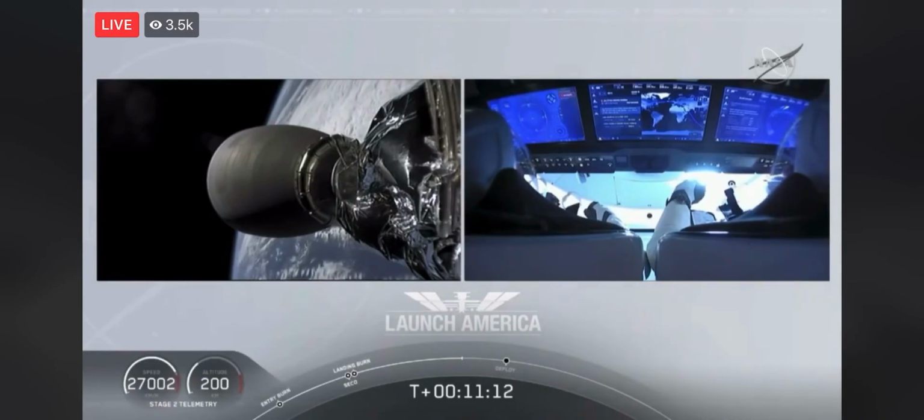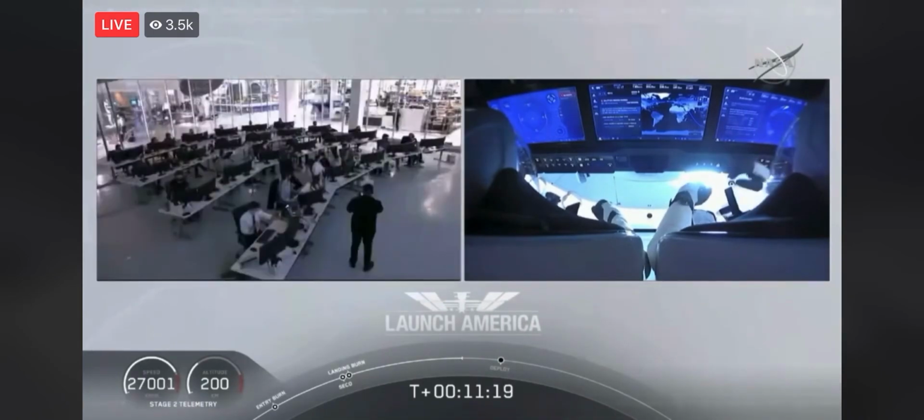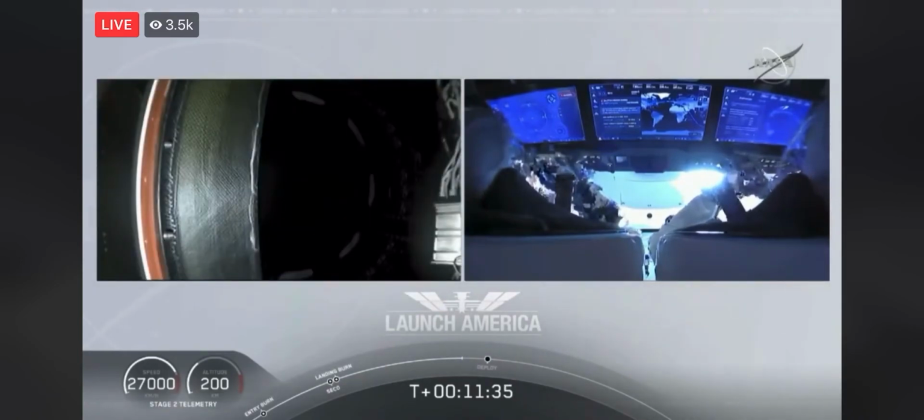Such cool views. I cannot get over this view that we are seeing right now. Bob and Doug on the right screen inside of Crew Dragon out in space. Yeah, already 200 kilometers over planet Earth, or a little over 124 miles, traveling in excess of 27,000 meters per second, or about 16,000 miles per hour.